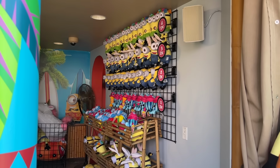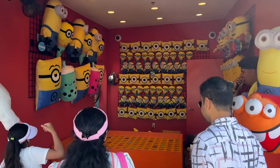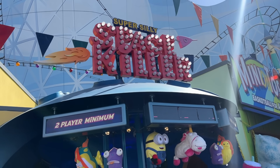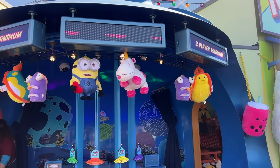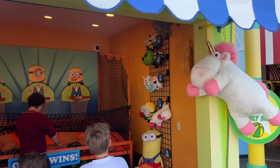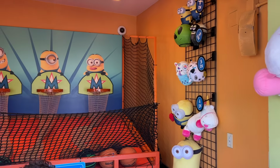Then they have a couple other smaller prizes. This one is Minion Mishap. Oh, got the corner shot. Super Silly Space Killer, two players minimum. There's a couple of the prizes hanging at the top here. And Minion Toss Basketball for All. And again, a couple of the prizes that are available here.